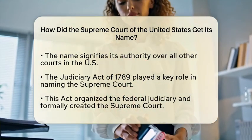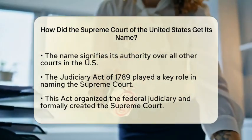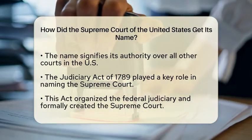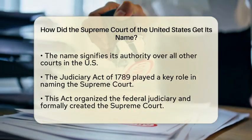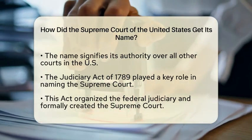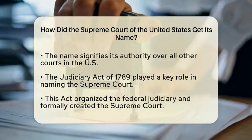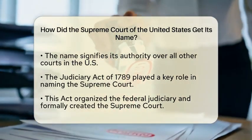The origin of the Supreme Court's name can be traced back to the Judiciary Act of 1789. This act was passed by Congress to organize the federal judiciary system, formally creating the Supreme Court as the top court. The Judiciary Act defined the structure and jurisdiction of the Supreme Court.